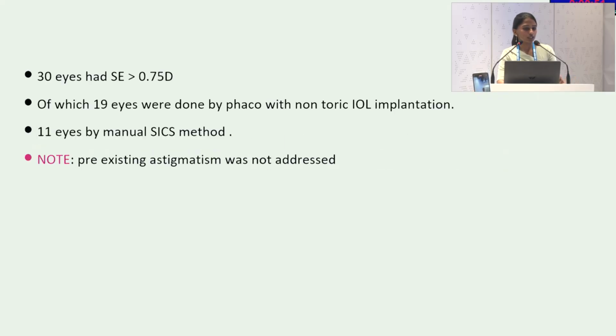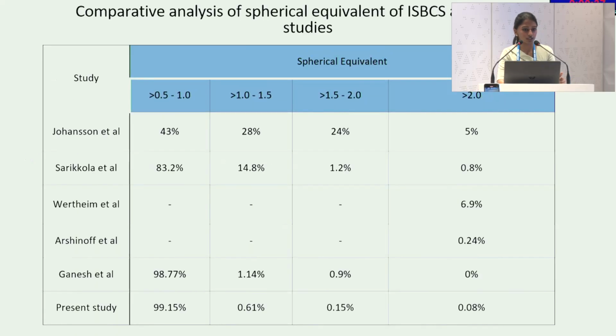But we did notice that 30 eyes had a spherical equivalent greater than plus or minus 0.75, but we did not do any toric implantation, and 11 of the eyes were manual SICS, so we couldn't really factor in that aspect. So pre-op astigmatism was not addressed in this study.